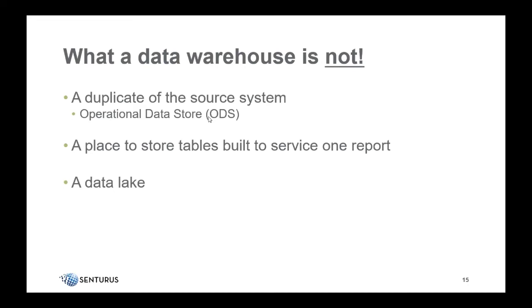A place to store tables built to service one report. So this is, again, what a data warehouse is not. People that have had what they call data warehouses, and basically, let's take that example of the last 6 months over the prior 6 months, and you say, all right, well, it's complicated SQL, takes about a half hour to run.